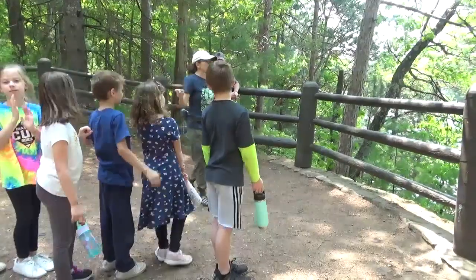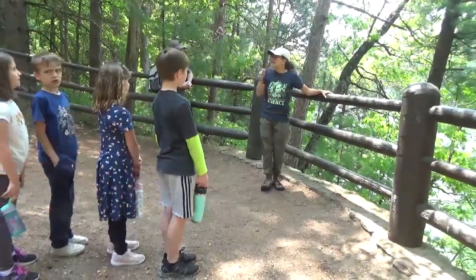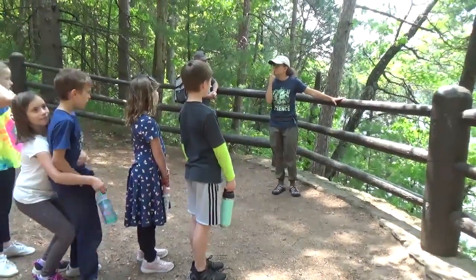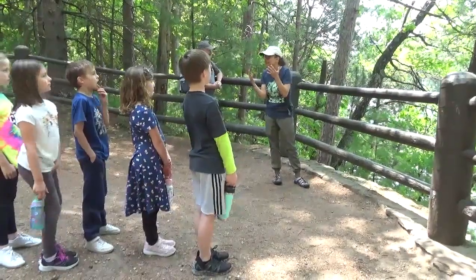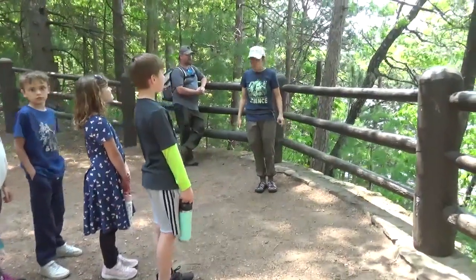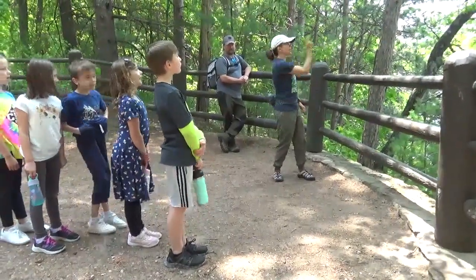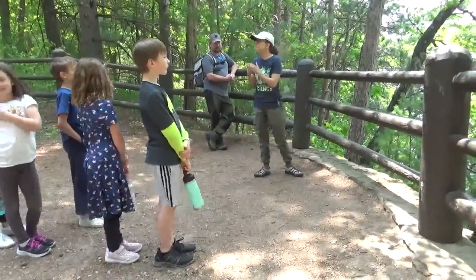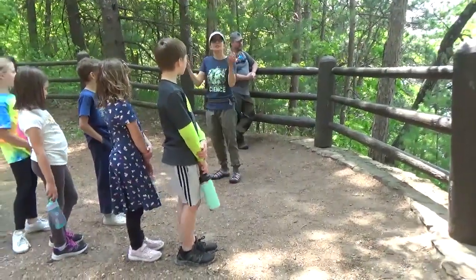When it is your turn, you're going to step up right here. I'll stand next to you. And you have to point your mouth straight across the water because you want the sound waves to bounce, okay? So don't put your mouth up or down or to the side. You gotta point your mouth straight across the water. You have to pick a short word to say. I'm going to say the word hi. You can say your name.